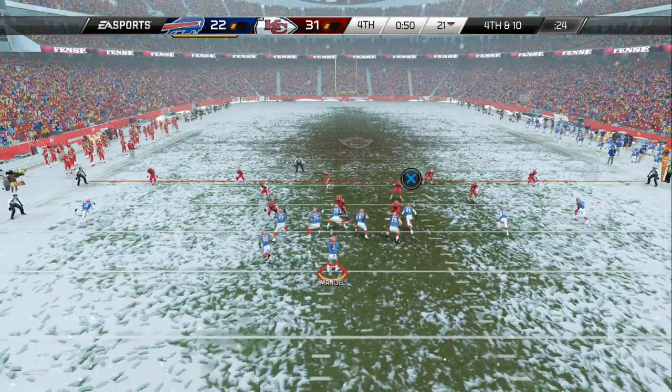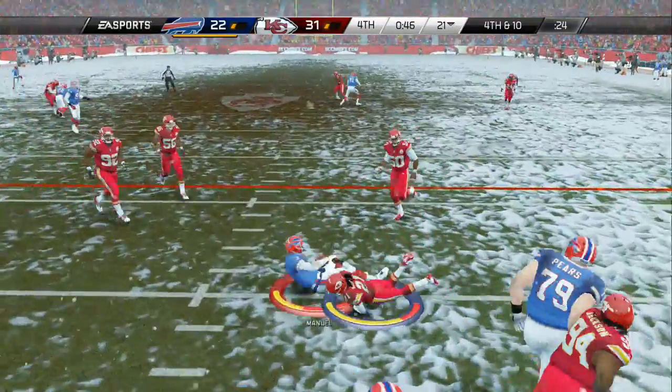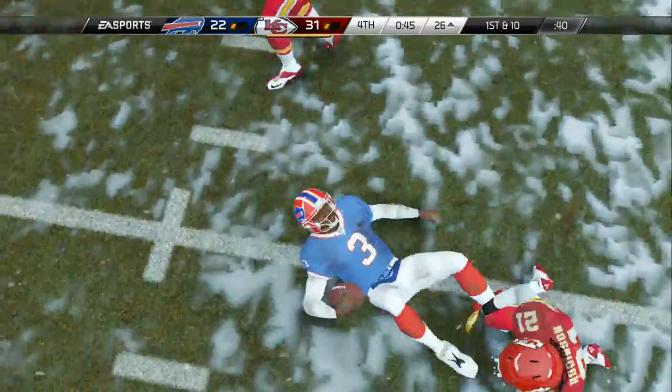Just about a minute left. It would take a miracle to pull this one out. Gets away from the pressure. They fail to convert, and now a change of possession.